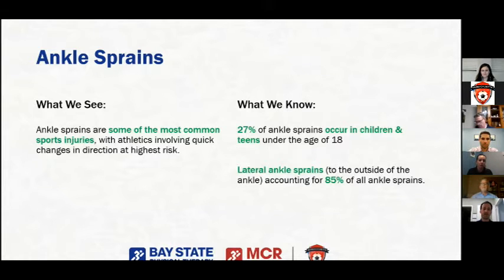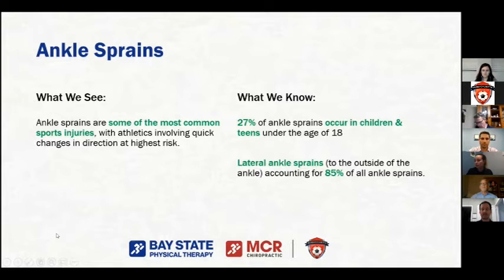So what we know and what we see about ankle sprains is that they're some of the most common sports injuries across all sports. Especially those that involve quick changes in direction put athletes at the highest risk because they have to stabilize their ankle, moving at high speeds, changing directions. And soccer is one of those sports, along with basketball, volleyball, and dance.